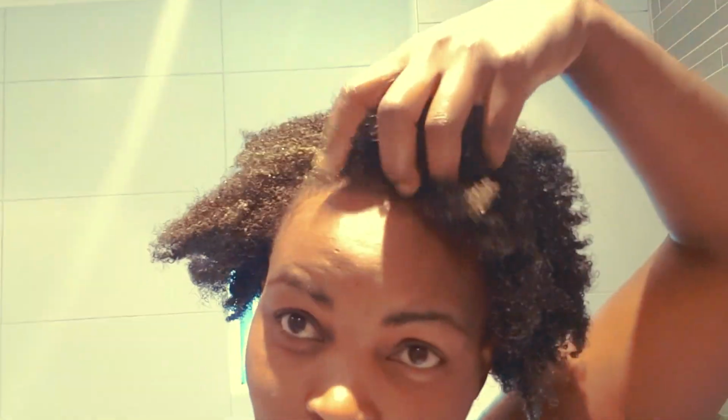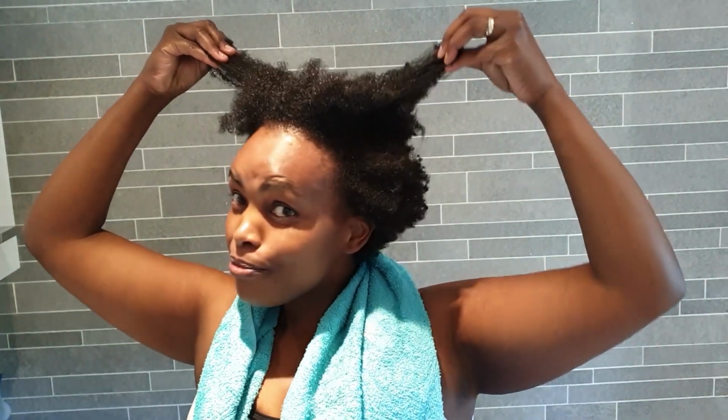So this is how it is with the natural hair. Look at how long my hair is. Ladies, look at the end results of deep treatment with homemade organic products, that is avocado and egg yolk.